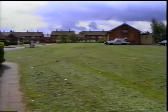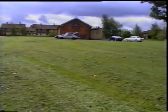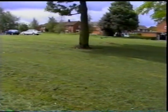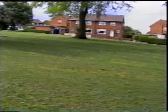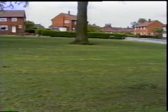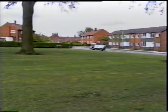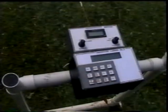View of the site from the south. We've had the council's road sweeper, grass cutter, full treatment today.